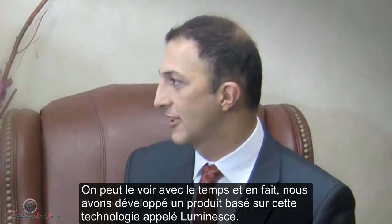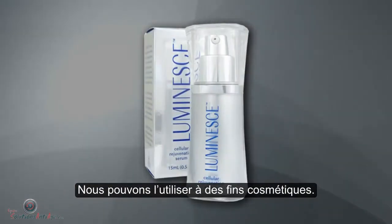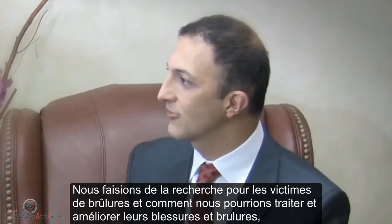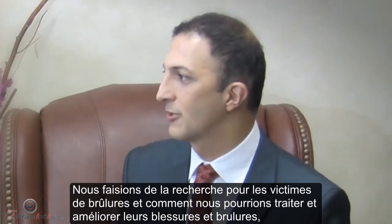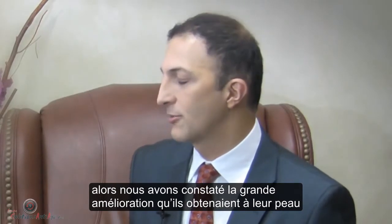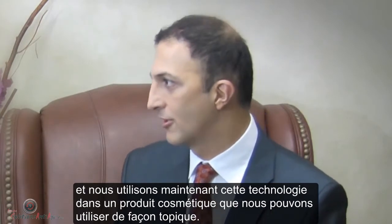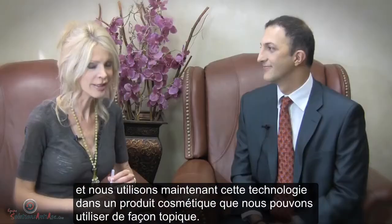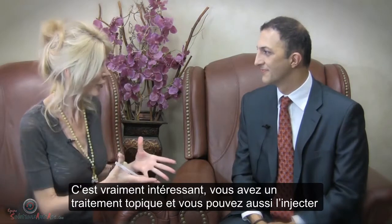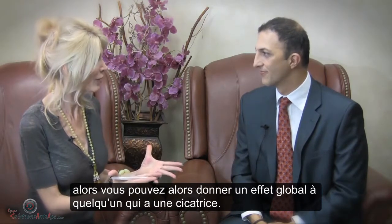And in fact, we've developed a product based on this technology called Luminesce, where we actually can use it for cosmetic purposes. We were doing research for burn victims, how we could improve them and treat their wounds and their burns, and then we noticed the great improvement they got in the skin, and we use this technology now in a cosmetic product that we can use topically. That's really interesting. You've got a topical treatment, and then you can also inject it, so you can really give an overall great effect for somebody who's got a scar.